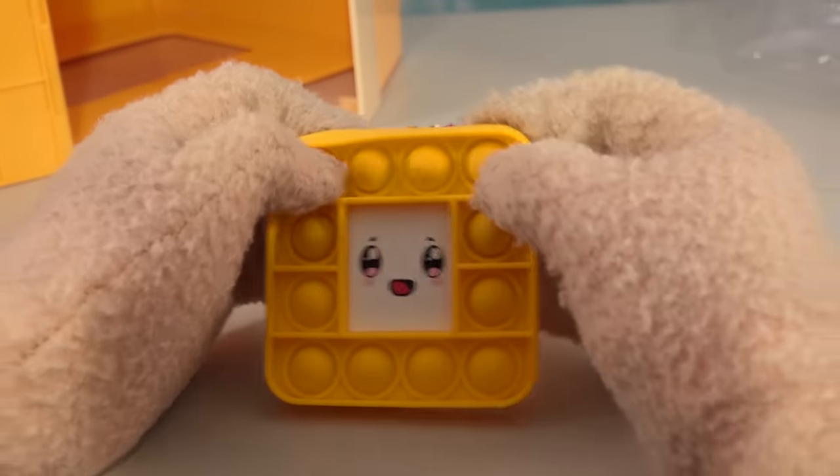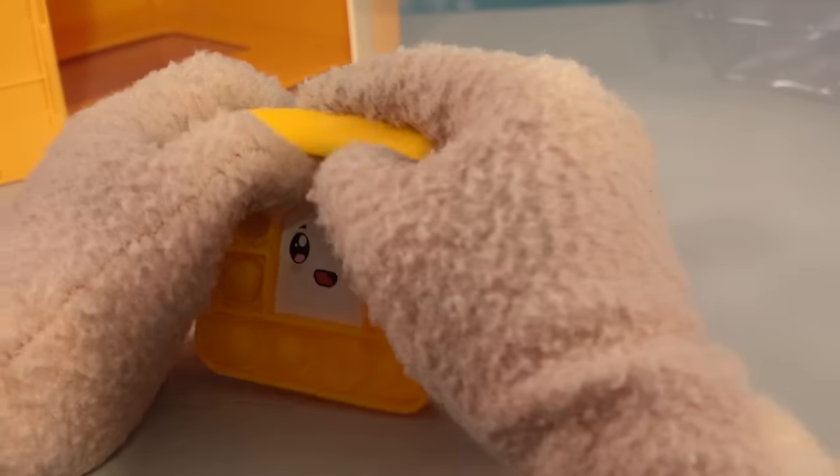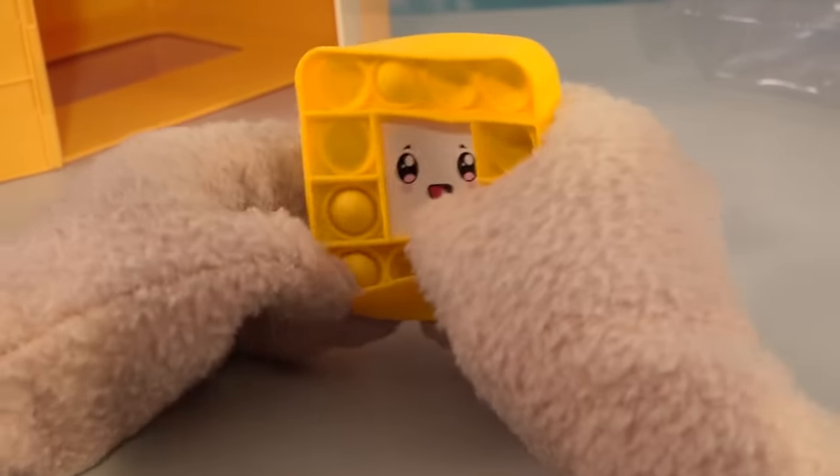Get one of those poppin' things. Pop, pop, pop, pop. I guess this is supposed to be Boxy. A Boxy poppin'. Oh, what a great idea.